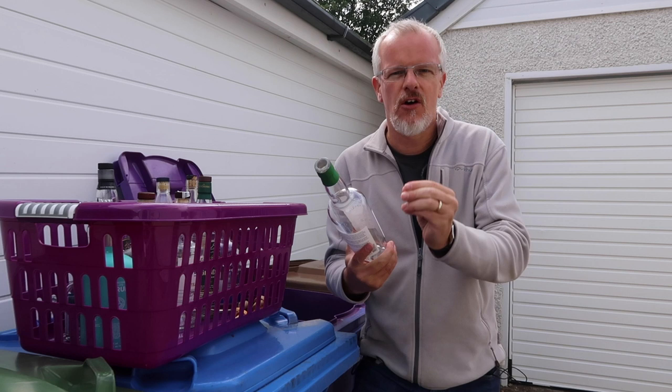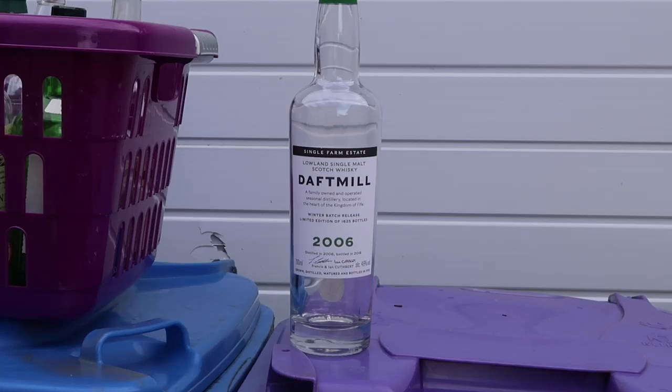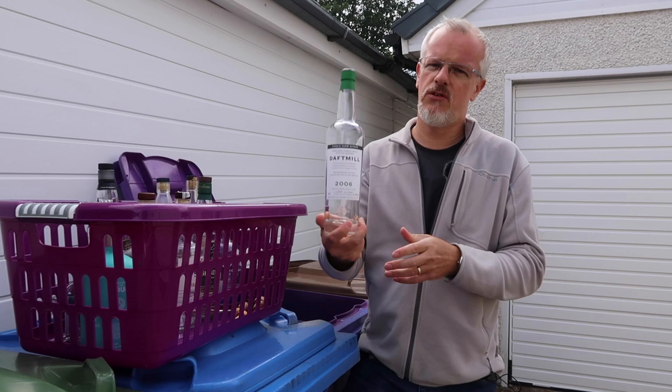Really cracking stuff. Unfortunately, the craziness that's happening right now with everybody trying to track down the Daftmill releases, it's not something I want to get involved in. I'm going to back off and wait until I can reconnect with Daftmill again, until I don't have to fight my way through speculators and flippers and things, honestly. But it's cracking whiskey, and if you do get a chance to try this, please take your time and savour it. 9 out of 10.